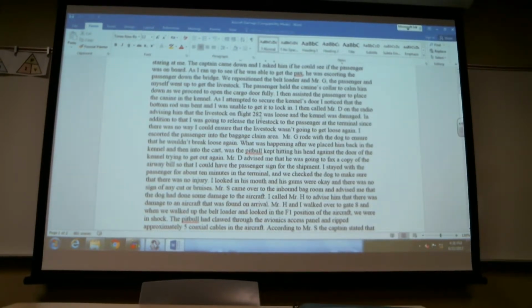Who was going to release the livestock? Sounds like a situation somewhere in here. I was going to release the livestock to the passenger at the terminal since there was no way I could ensure that the animal was not going to get loose again. He just lay in front of the counter waiting for me. I escorted the passenger into the baggage claim area. Mr. G rode with the dog to ensure that he wouldn't break loose again.